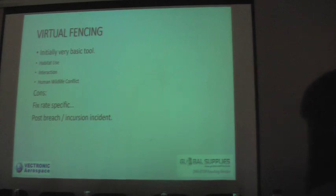The cons of this is that it's fix rate specific. So your virtual fence notification is based on the GPS location of the collar, i.e. is it inside or outside of the virtual fence? And this entirely depends on your sampling strategy.